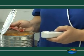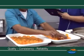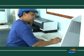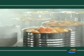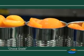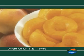Langeberg & Ashton Foods prides itself on the quality, consistency and reliability of its produce, and employs strict and comprehensive checks prior to every shipment. More than 70% of the products emanating from the plants are considered choice grade, which means they have uniform color, size and texture.